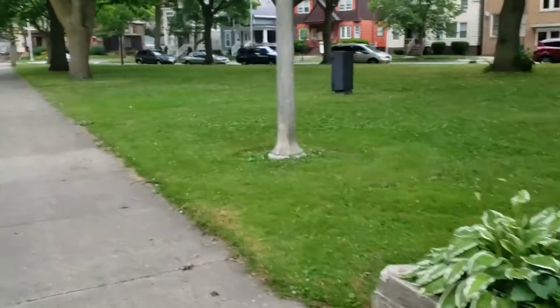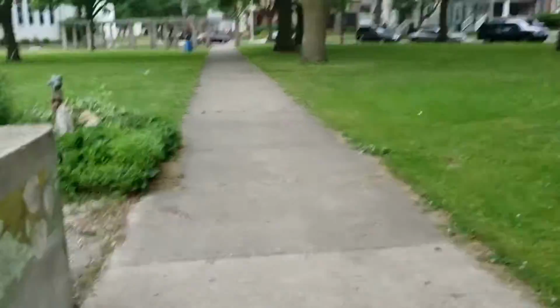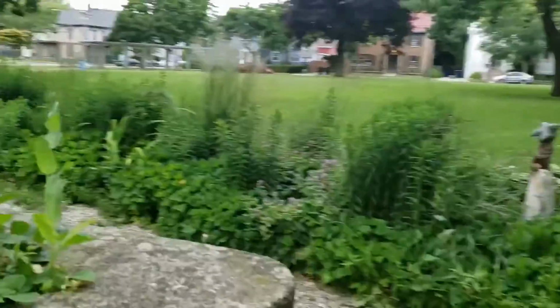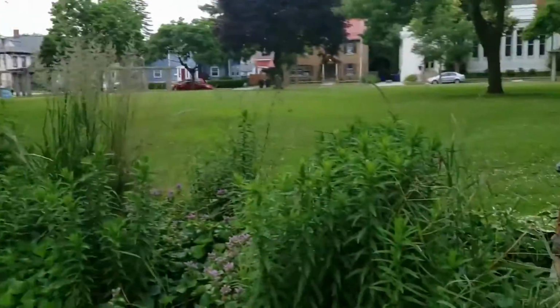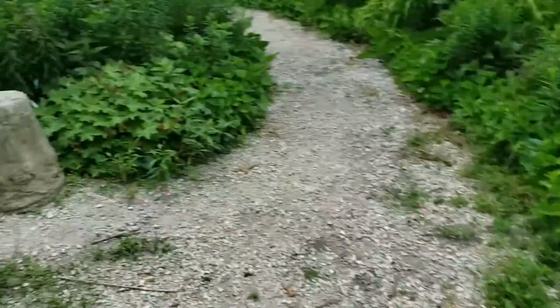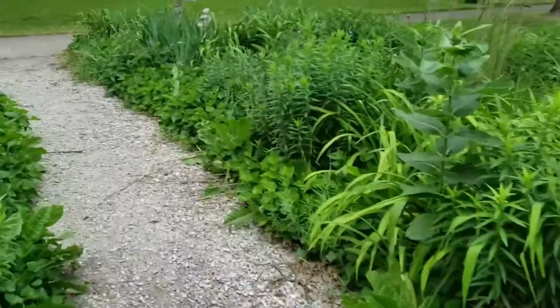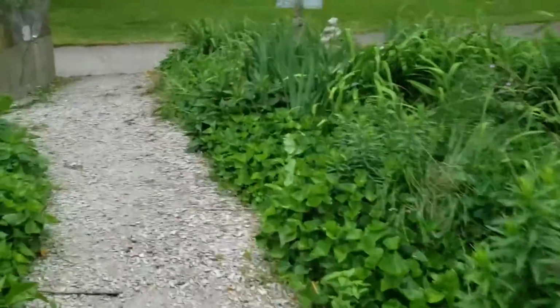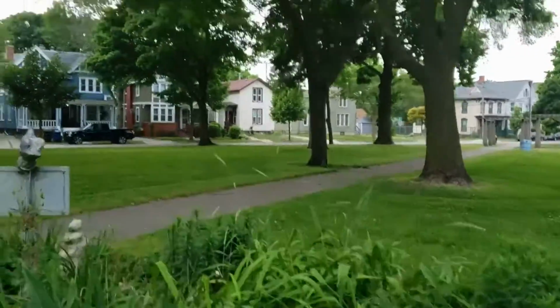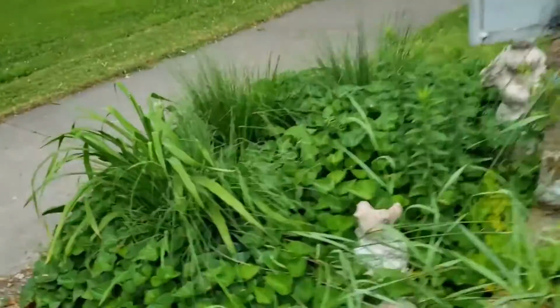Walking down this way towards the end. And the other end of West Park, you could go through this way too, because there's a little path. Look, owl. That has been vandalized multiple times. It's quite sad. Nice little garden area. Hey, there goes a butterfly. Right over there. Yeah. You see it? And there's a frisbee on the ground.